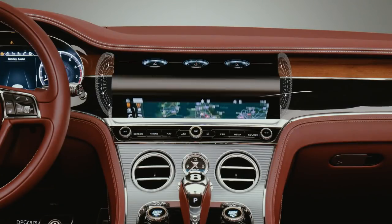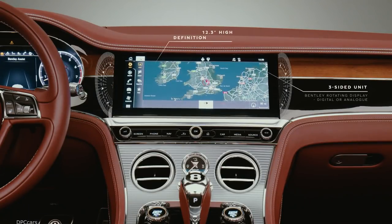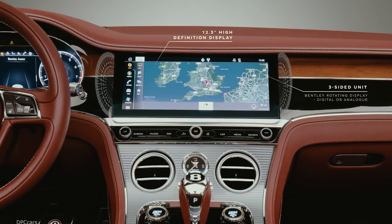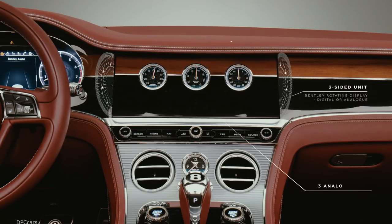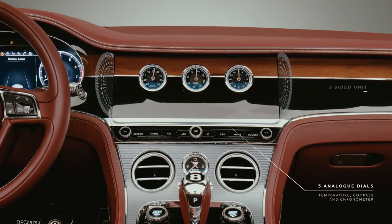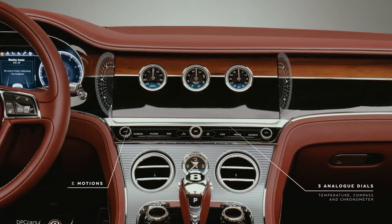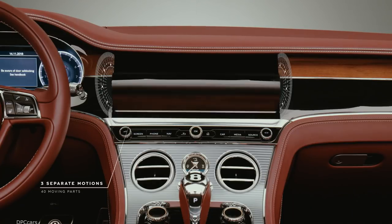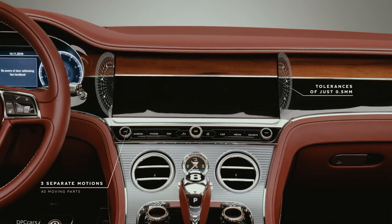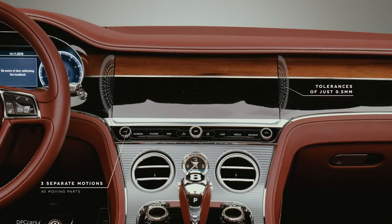When the engine start button is pressed, however, the veneer in the middle of the dashboard glides silently forward and rotates to reveal Bentley's largest ever touchscreen, a 12.3-inch high-definition quality digital MMI display, elegantly designed by Bentley with a customer-configurable home screen with three windows able to display the driver's preferred functions.